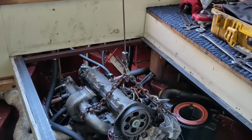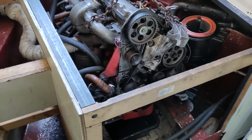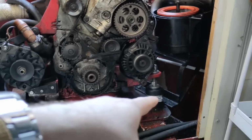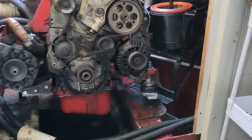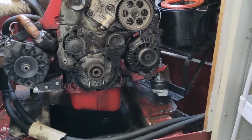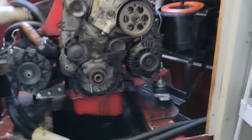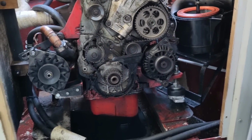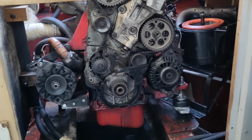Getting the mounts changed on the engine finally. Unfortunately, we still don't have the wheel replaced, so we can't test it. But these are the mounts that are going on. They're these big chunky compression mounts, which most people, even the original manufacturer of the original mounts, recommended we change to compression mounts, because it's meant to run a bit quieter and smoother and take a bit more of a pounding, I think.